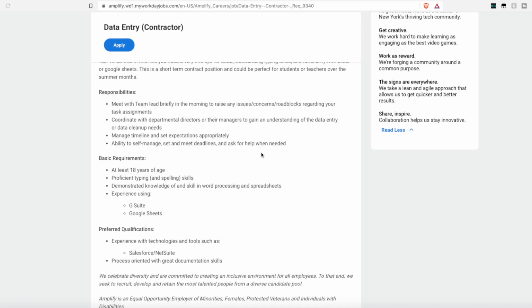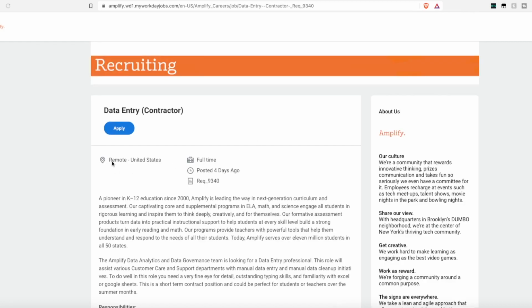Now, they only have a few basic requirements. They're looking for someone who's at least 18 years of age, someone who's proficient with typing skills, and who has demonstrated knowledge in word processing and spreadsheets. If you have experience with Google Sheets or G Suite, they do have some preferred qualifications, but not required, which would include experience with Salesforce or NetSuite. Now, this position is remote within the United States. But unfortunately, they did not post any salary requirements. That will have to be discussed if you get an interview with the company.